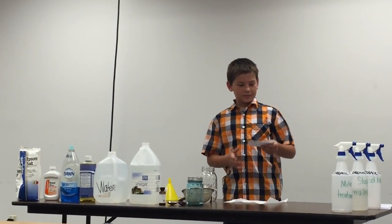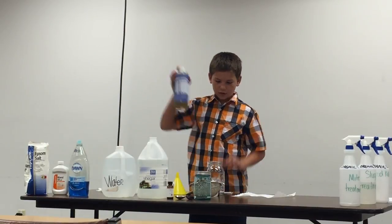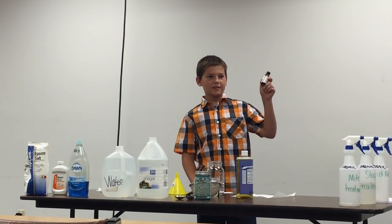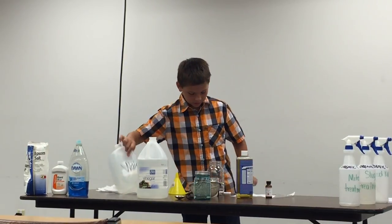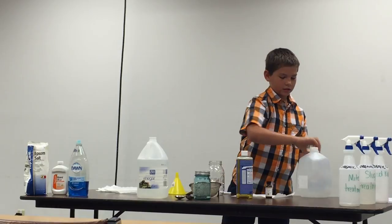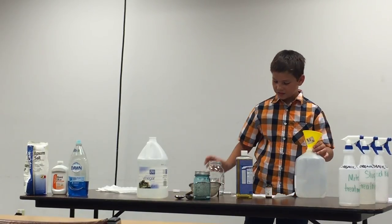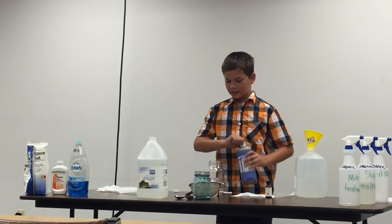Inside my slug killer, I'm going to make a slug killer, I've got organic castile soap, orange oil, you can buy this at your local GNC, and 1 gallon of water. So what we're going to do, we're going to put a funnel on here just to make sure that we don't spill. We're going to grab 3 tablespoons of organic castile soap.